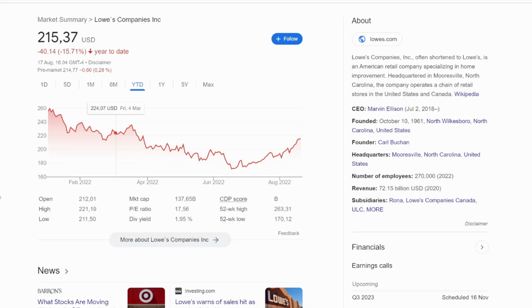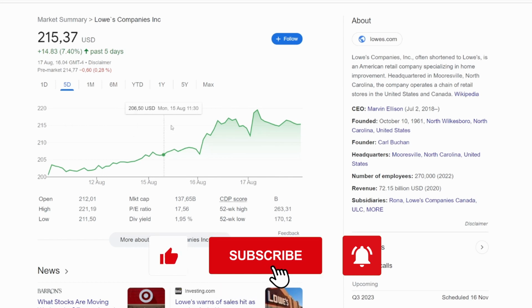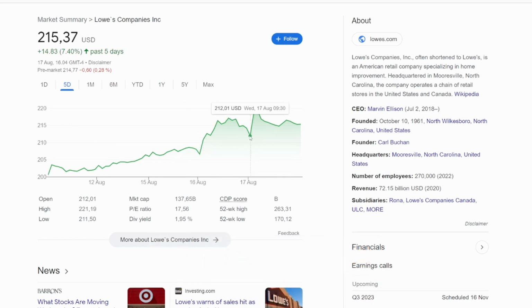Year-to-date lows are down roughly 16%, and around the middle of June it bottomed at around 170 and has since climbed ever so slightly again. During the last week, it has jumped twice, the day that Home Depot released their earnings and the same day after where they released their own earnings.